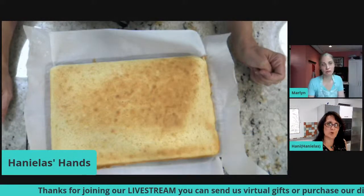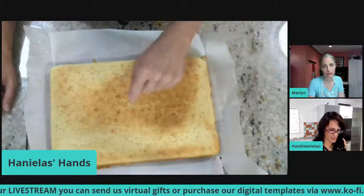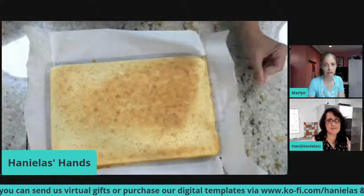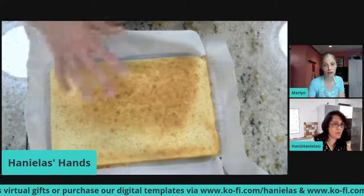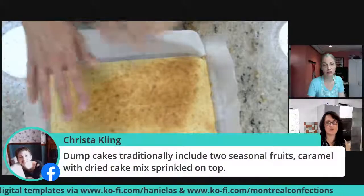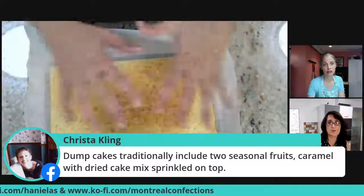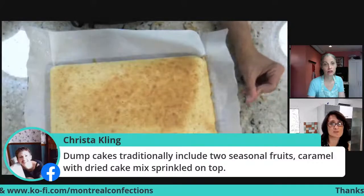Yes, I would do a core, because it would be taller, so I would definitely use a core just so it bakes evenly. And if you have trouble with baking it, if it's browning too much, you can create a dome with the foil and put it over the cake in the oven just so it doesn't brown too much.